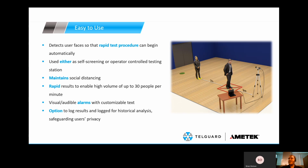So it's going to use a rapid test procedure. We're saying basically a 2-second analysis of the person that's in frame. This means up to 30 people per minute. So when we're talking about a scenario that involves some volume, just keep that spec in mind, so that the end user, the customer that's actually using this solution, knows that there's not going to be significant delay as people may start bottlenecking or queuing up to get into their business or store or what have you.